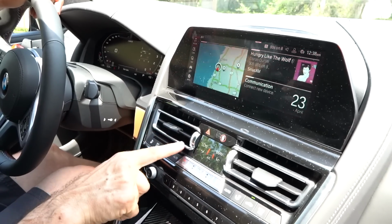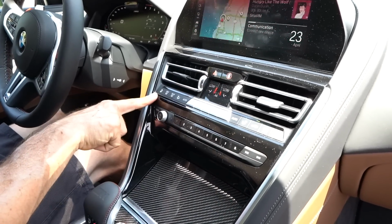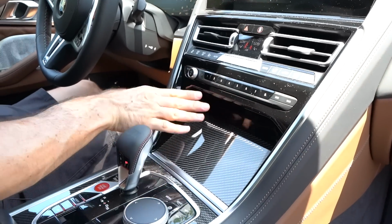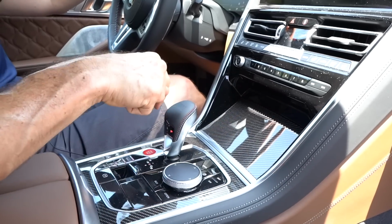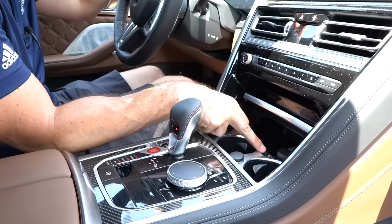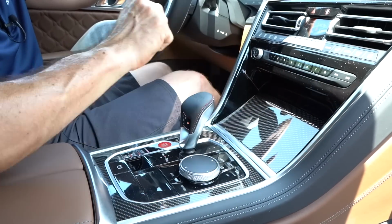We toggle down, you have nicely styled AC vents. There's your AC controls. Ventilated and heated seats, of course. Very slim on the radio controls. And then look at this, they poured a bucket of carbon fiber in here. The stitch work is great. Carbon fiber goes all the way around where the shifter is. Open up door number 1: 2 cup holders, a USB and wireless charging, and a 12 volt, all nicely placed under that lid.